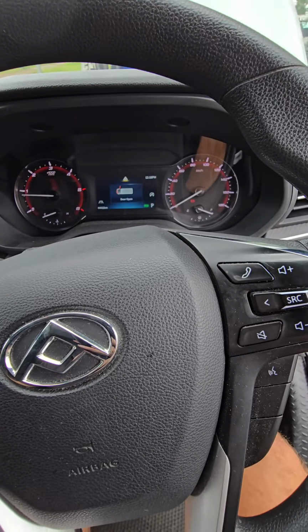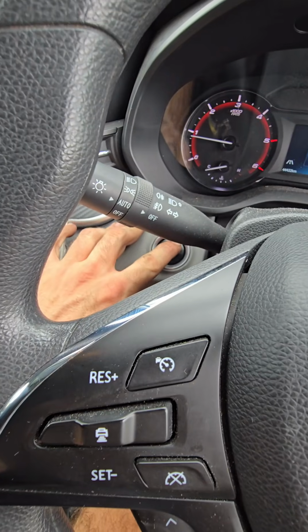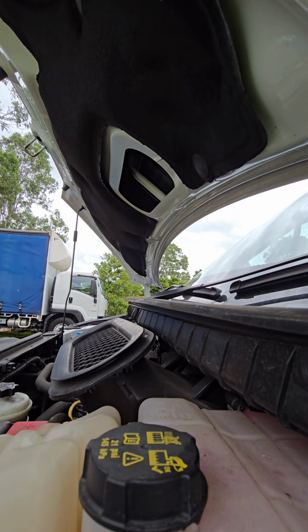Let it run for a bit. Plenty of oil in there now. Lovely.